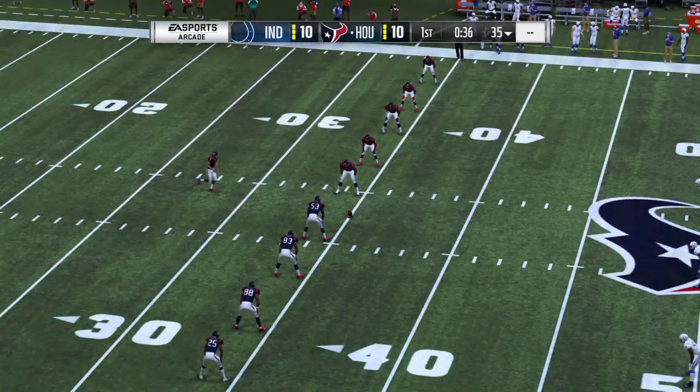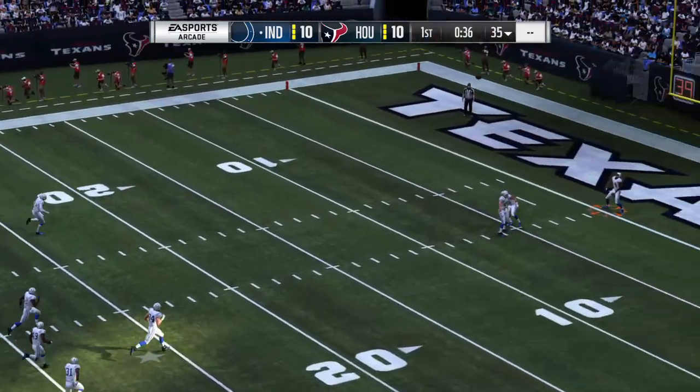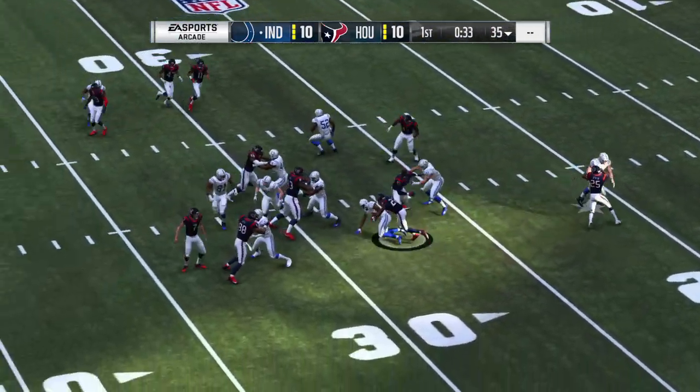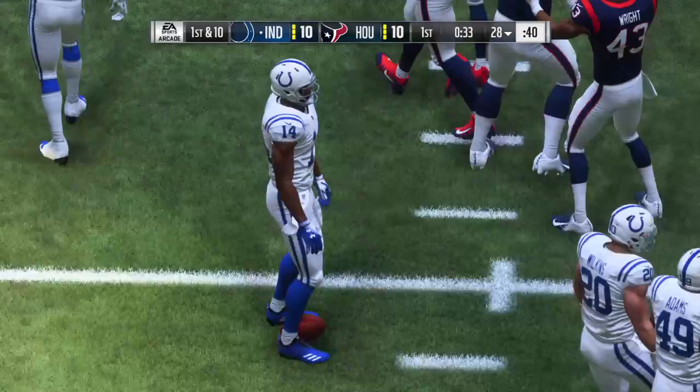So a tie ball game here as the kick's away. This is fielded at the goal line. And he'll take it past the 25 and up to the 28-yard line.